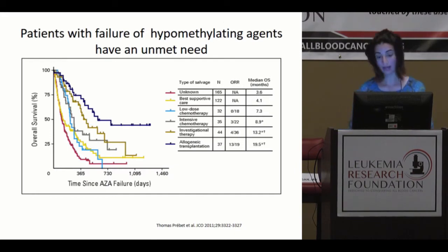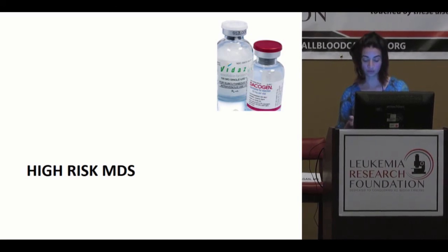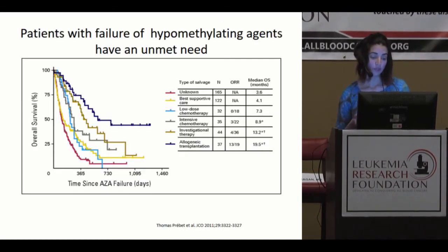So now we'll just talk about high-risk MDS. So high-risk MDS currently has 2 FDA-approved options, Vidaza and Dacogen, which are 5-azacitidine and decitabine, that were FDA-approved in 2004 and 2006, respectively. What we know about these agents is the median duration of response is 10 to 14 months, which means that after this, the disease generally progresses or comes back.